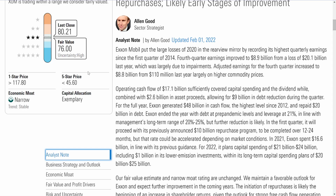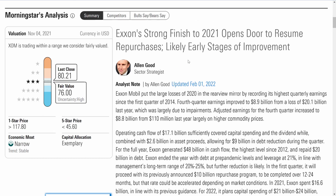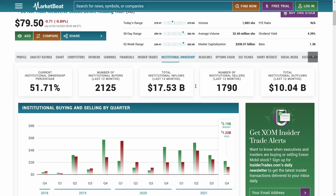concern. Morningstar is giving them a fair value of roughly $76, so trading a little bit above their fairly valued range. Now, TipRanks price targets are about 7% upside, 9 buys and 9 holds, and institutions are buying pretty heavily right now, $7 billion more being bought than being sold.